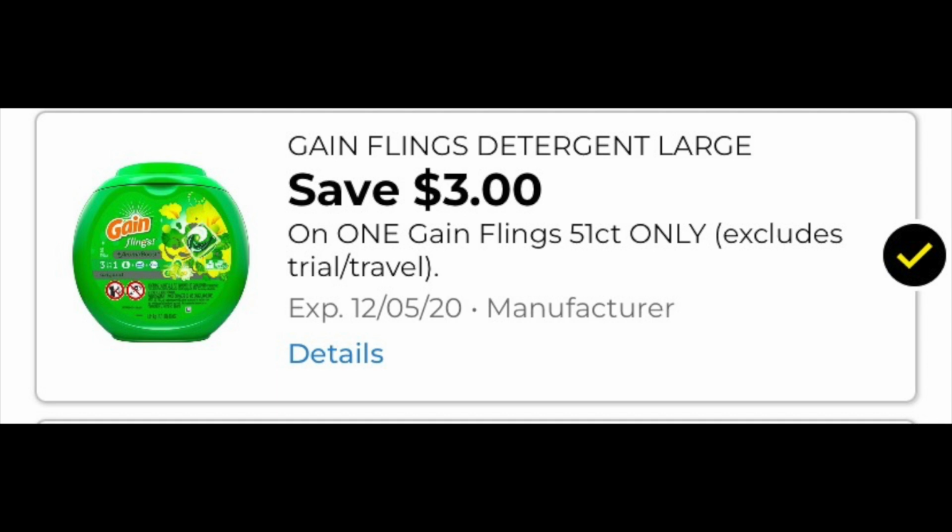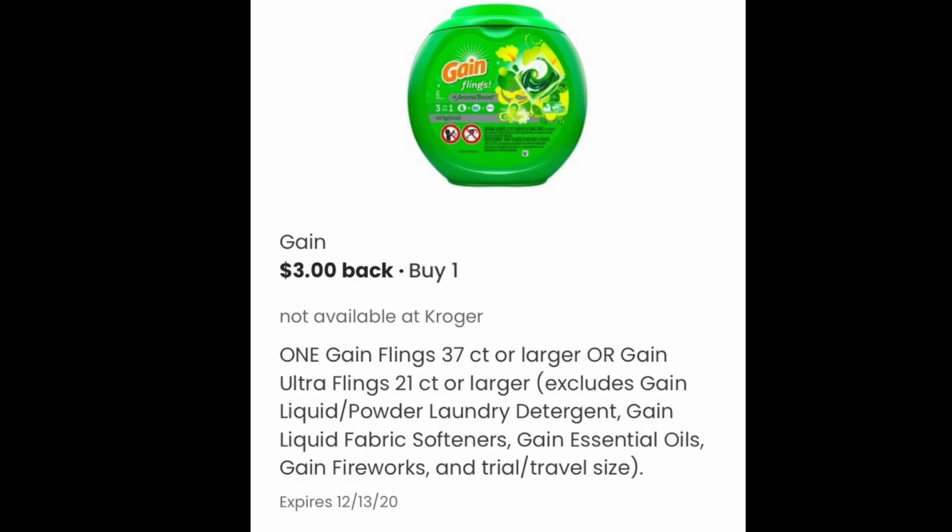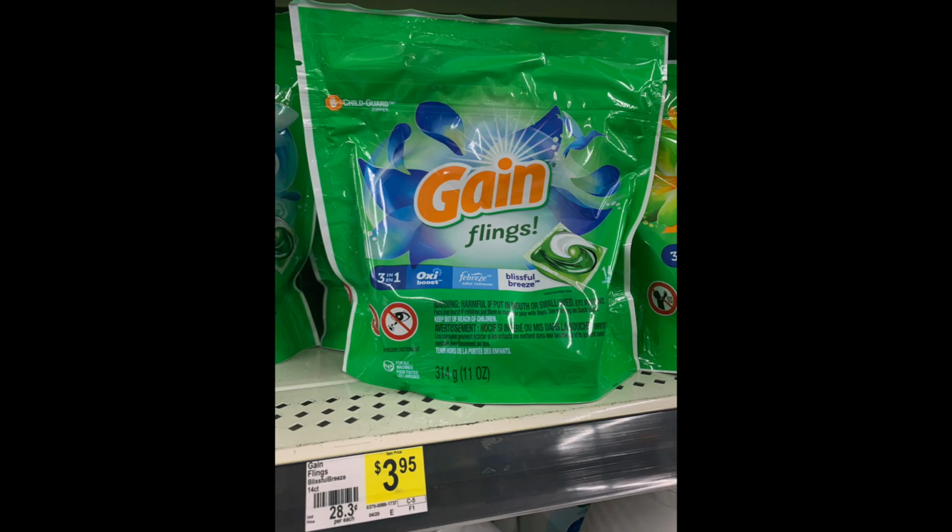And then over on the coupons.com app, you're going to have to activate this guy, which is a $3 back when you buy this 51 count of the Gain Flings. So we have one digital from the app and then one from the coupons.com app. We're also grabbing this guy for $3.95.